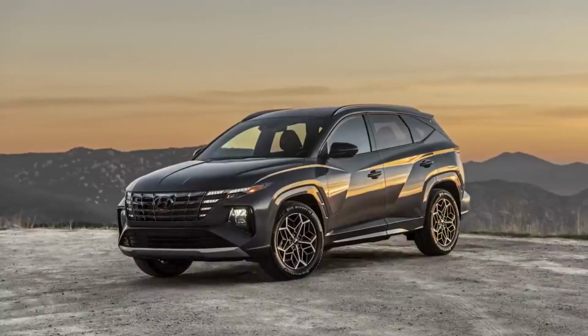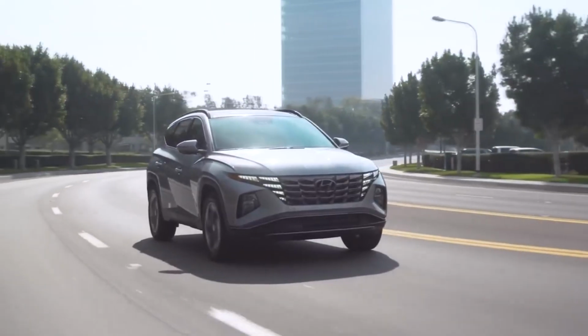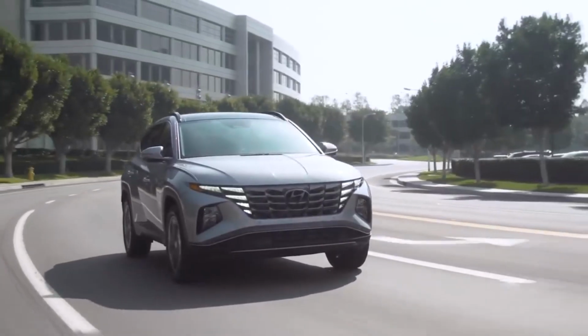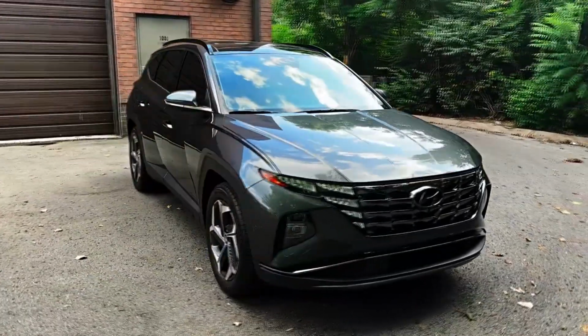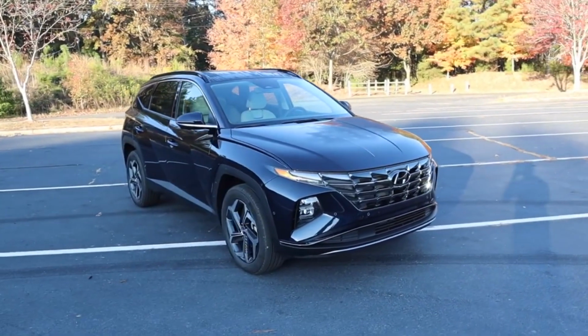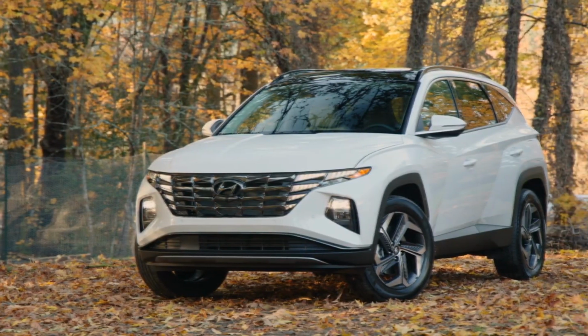And when you consider what you're getting with the Tucson, it's easy to see why it's regarded as one of the best value subcompact SUVs on the market right now. Dollar for dollar, you're getting more value than any competitor from the likes of Ford, Kia, and even Chevrolet. The 2024 Hyundai Tucson represents an immense upgrade over what was already an excellent car. It's stylish, practical, full of luxurious amenities, and worthy of serious praise.